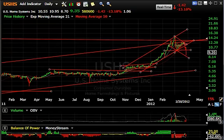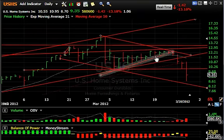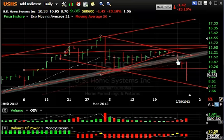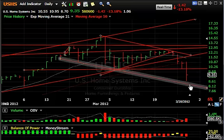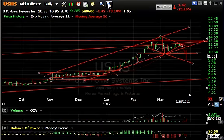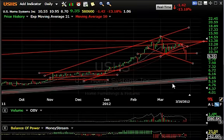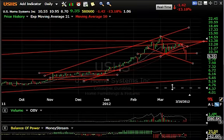USHS. Another tremendously negative day. After we showed you this wedge, it started to roll over. Three consecutive days took it down from 12 1/4 to my target near 8.5, hitting 8.70 today near the bottom of the channel. It did bounce to 9.35, but a very negative outlook for the stock right now, as the entire pattern here has been completed, the topping pattern, and negatives continue. This stock could easily get down towards 6.5 before it's over.